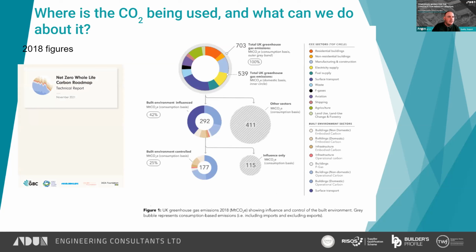A more up-to-date one, and this is now talking about total, so equivalent CO2 rather than just CO2. And this is a document by a few people: GBC, World Green Building Council, Building Life, Lord Foundation, and the IKEA Foundation. This document, quite a good document. Again, some nice clear graphics in there that gave me a good understanding of the problem we face.